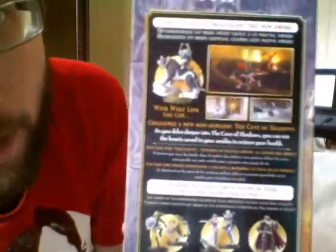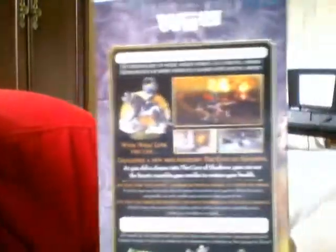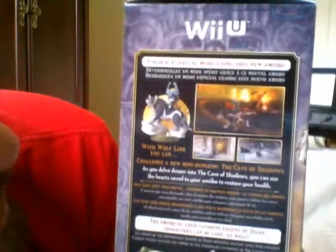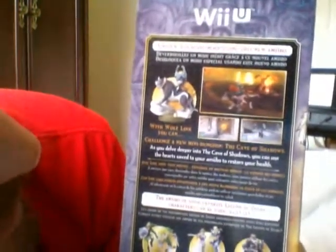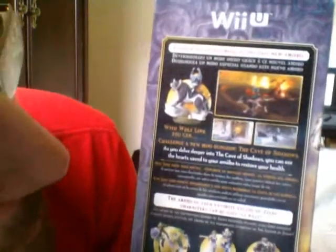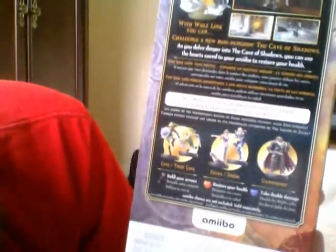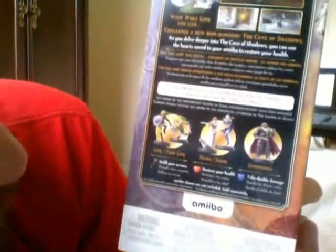The other side of the case is describing all about what you can do with the Wolf Link amiibo, if you don't already know. And a few other amiibos, in fact. Let's see. It says, unlock a special mode using this new amiibo. With Wolf Link, you can challenge a new mini-dungeon, the Cave of Shadows. As you delve deeper into the Cave of Shadows, you can use the heart saved to your amiibo to restore your health. And then it's the same thing in different languages under that. And then it also says the amiibo of your favorite Legend of Zelda characters can be used as well. Link and Toon Link refill your arrows. Zelda and Sheik restore your hearts. And if you scan in a Ganondorf amiibo, you take double damage. Pair that with Hero Mode if you're really adventurous.